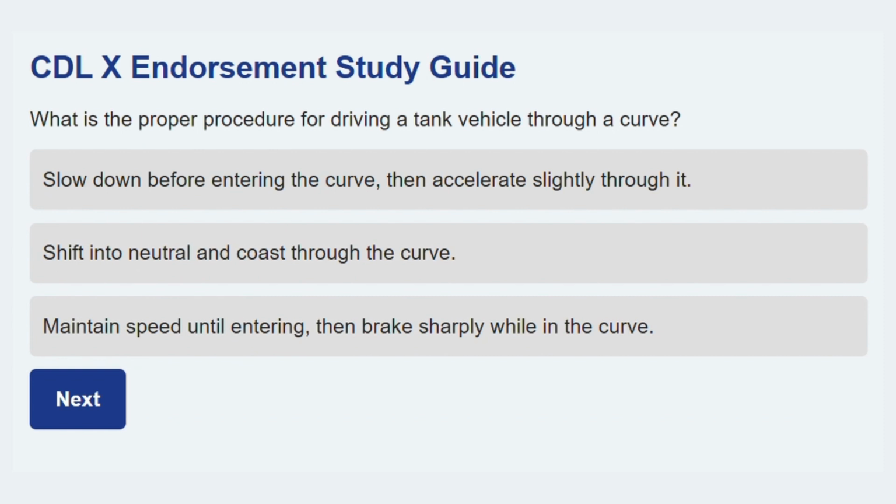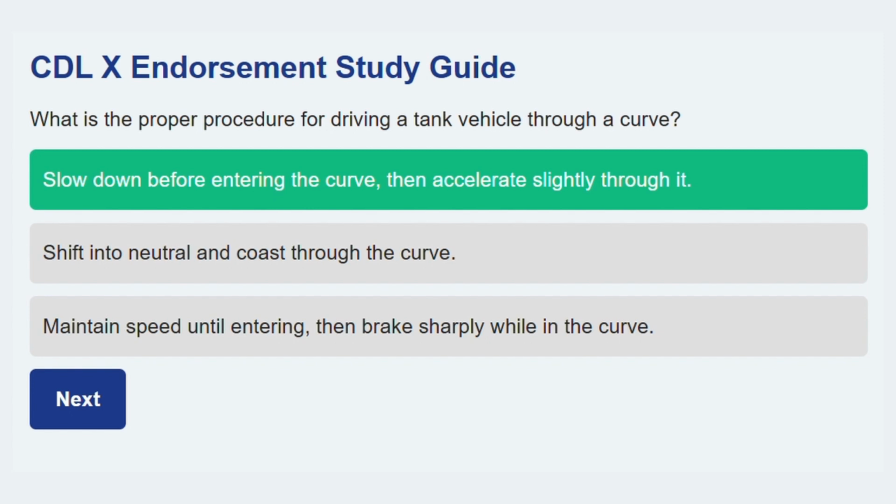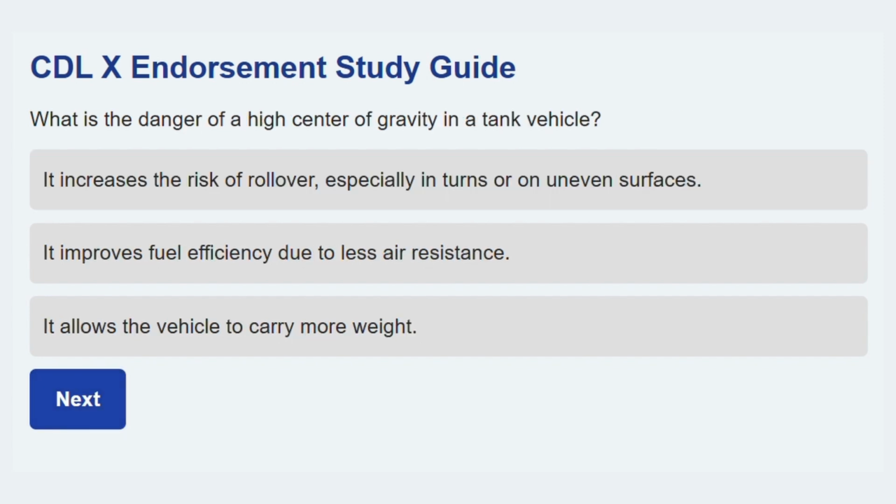On to the next question. What is the proper procedure for driving a tank vehicle through a curve? Slow down before entering the curve, then accelerate slightly through it. This helps maintain stability and reduces the risk of rollover.